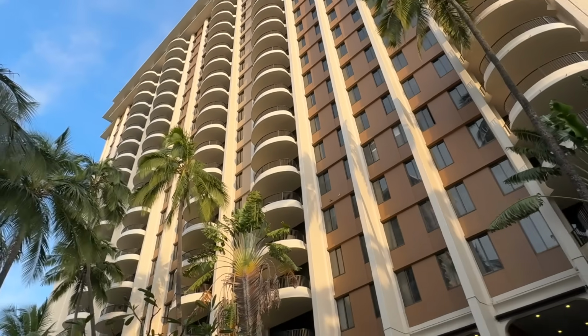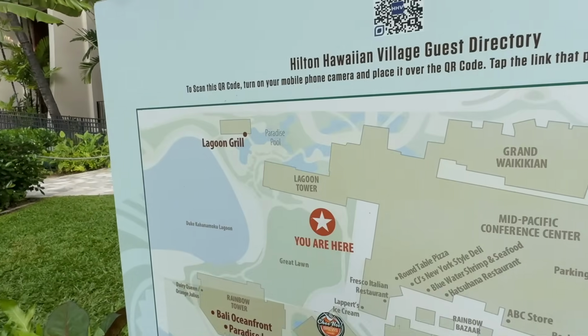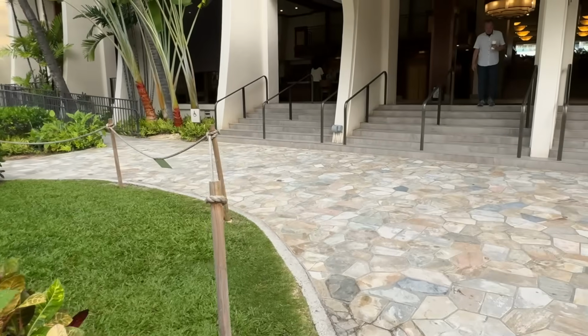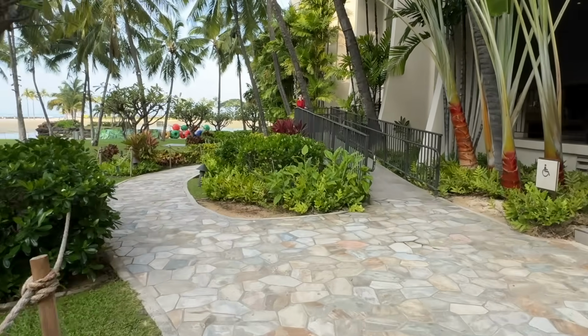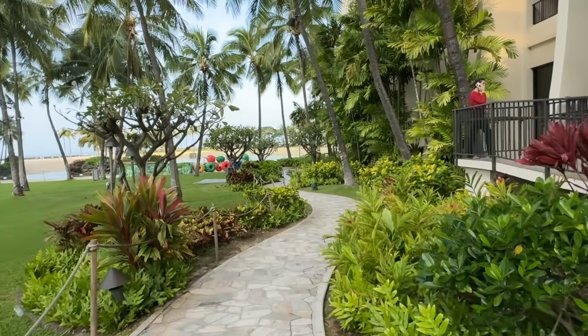It varies. If you're here during winter season, this is another great option for the luau, because if it does end up raining, they'll often move the luau inside. Now, why is that important? Other luaus, if it's raining at the luau, oftentimes they may completely cancel, and if you're leaving the next day, you're not going to be able to do the luau. So again, everything's seasonal, keep that in mind.